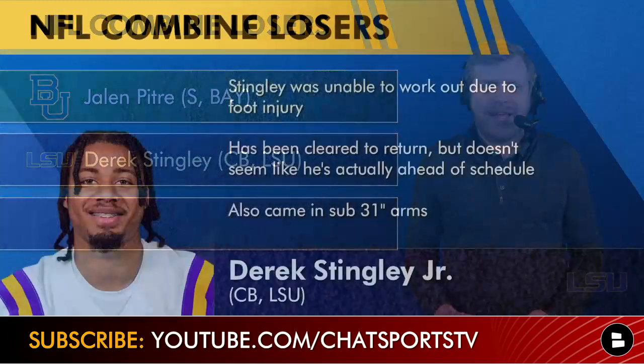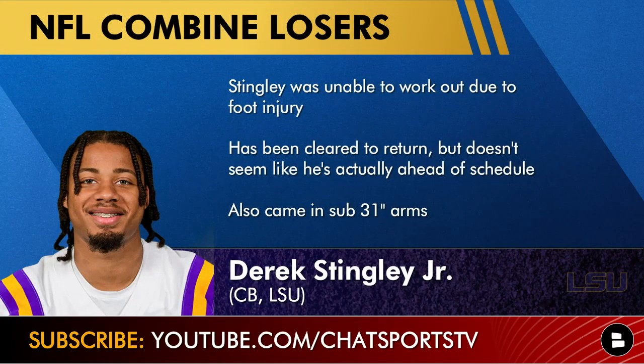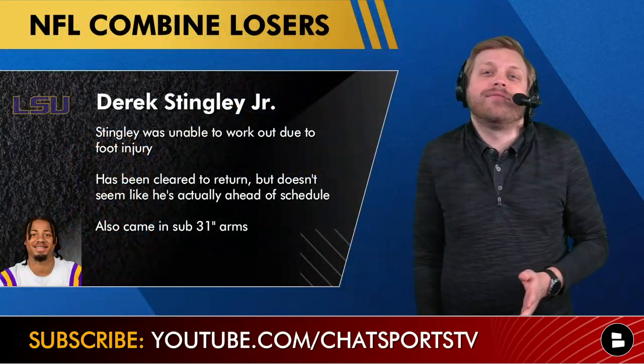Stingley unable to work out due to a foot injury. I don't want to ding players for being hurt. I will make note that, at least it was announced at the Combine by Ian Rapoport, that he was cleared to return. Stingley had said he's ahead of schedule. The timing says that's not actually the case. But everyone always says they're ahead of schedule.